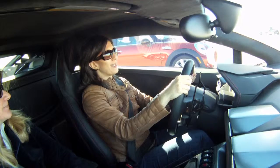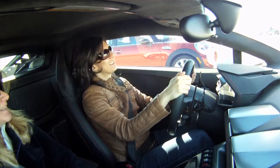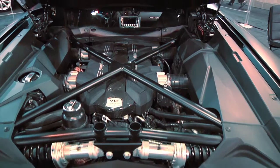So I've read that the Huracan is considered like the entry-level Lamborghini. Why is that? Well, it's a V10. It's replacing the Gallardo, and they also offer the Aventador, which is a V12.